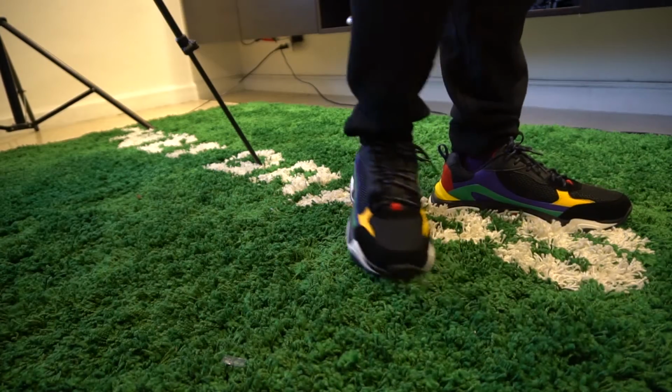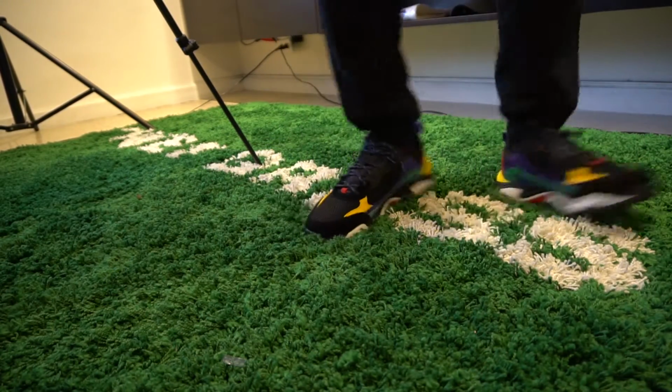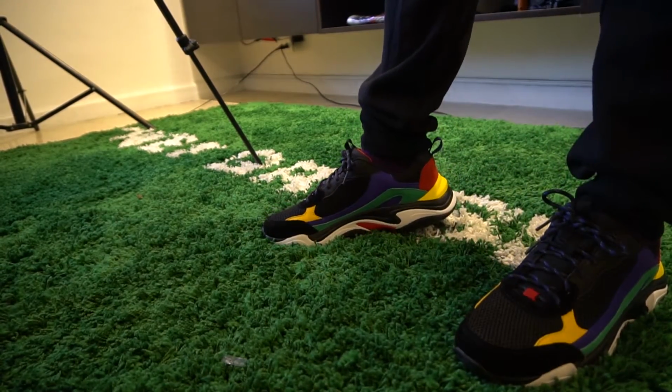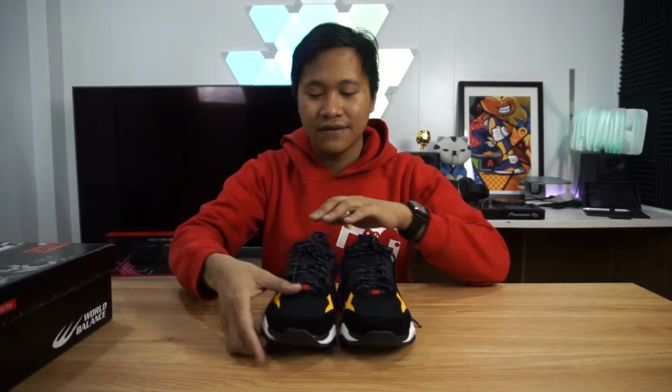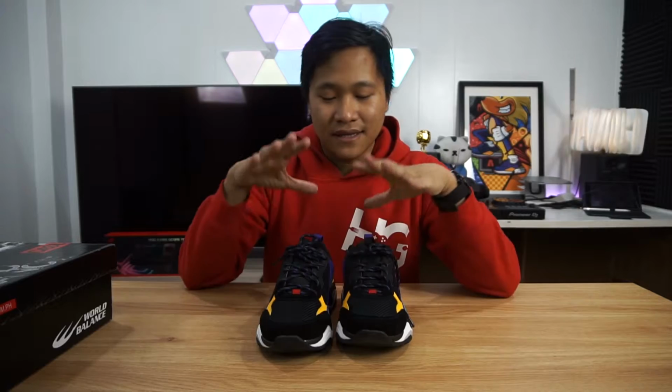Perhaps on the bigger sizes, Carlo, he's size 13, said to go one size up, because in terms of sizing, once you go higher, the sole frame of the shoe itself tends to get smaller, so it doesn't fit true to size. But in my size, I'm size 8. It's really nice and just enough for me.